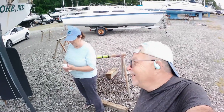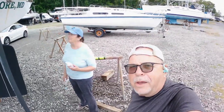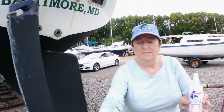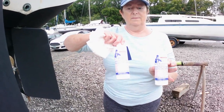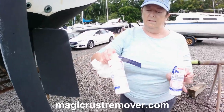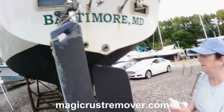We're back. We're just getting ready to launch in a few days, and then we're heading south. In the meantime, we're going to show you a new product that we found called Magica Rust Remover, in spray and gel. It comes in 2 forms. It's non-corrosive, and it's available off their website, info@magicrustremover.com. You can email them or you can go on their website, and we're going to try it out for the very first time. So Sandra, go ahead and give it a whirl.